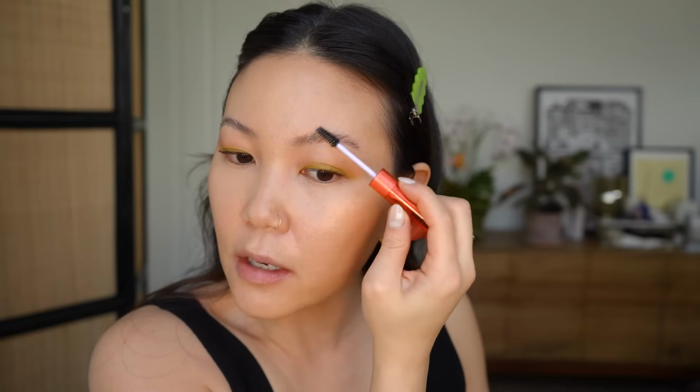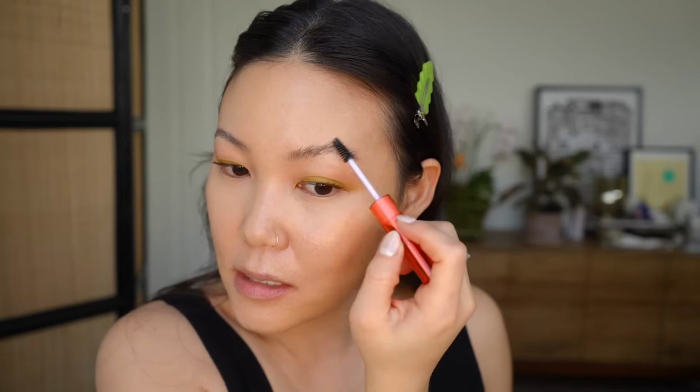A lot of the brow gels, like laminating brow gels, once it's set, you cannot lift it or else it will flake. This is kind of unique in that way. All right, I'm gonna give that time to set. I mean, I really like the way it looks. I just want it to stay there.